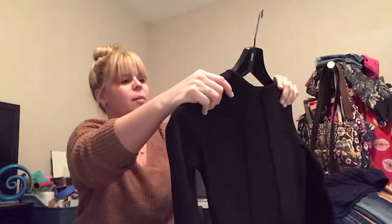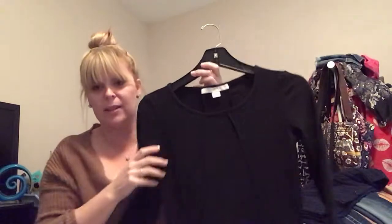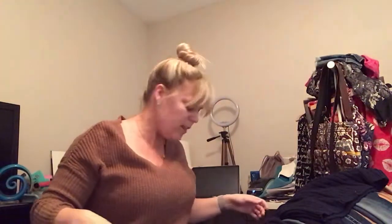This one is also from Boston Proper, double extra small. It's a shirt, but it's got a cinched waist and a little ruffle. It would look great with some kind of statement necklace. So that's cute for work or for holiday parties. Black is a friendly color, goes with everything.